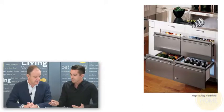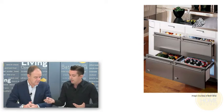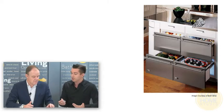Yeah, these are fridge drawers or freezer drawers. A lot of kitchens have a beverage center now in addition to their fridge. They're useful. They hold pop and wine and beer, but if you also have a wine fridge, I would question it, and also they take up a lot of lower counter storage.